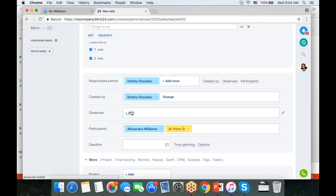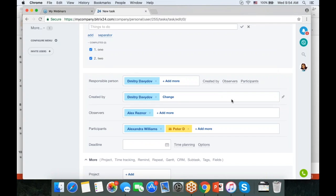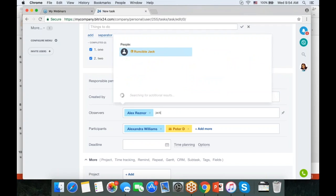Let's talk about observer role. Typically, observers are either supervisors or clients. They are not going to be assisting, but they would like to be informed anytime something happens with a task. So let's add an observer. And again, email option is available to you here as well. Very easy.